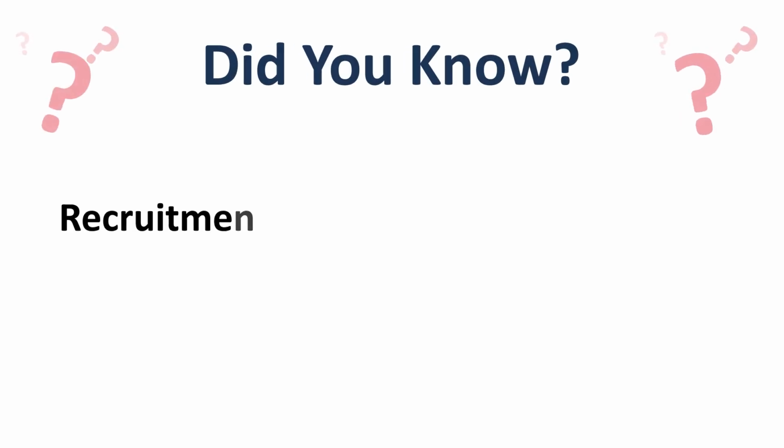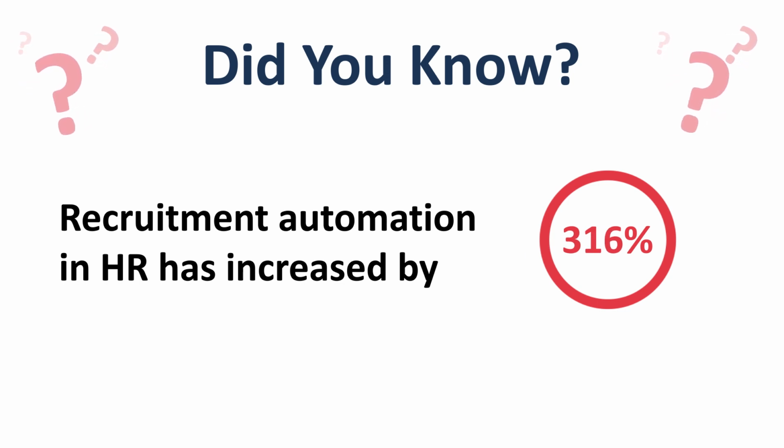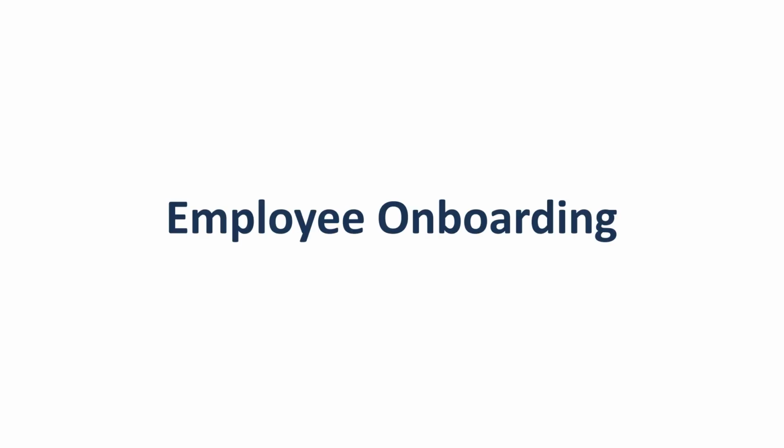Did you know? Recruitment automation in HR has increased by 316%. Now, transform HR with custom automation and integration at scale. Easily automate hiring, employee onboarding, offboarding, payroll, benefits, and more.